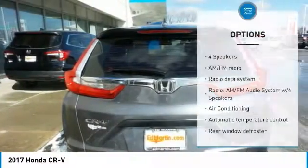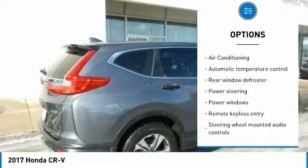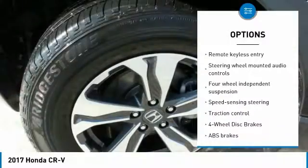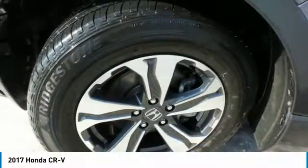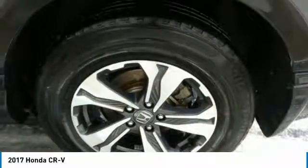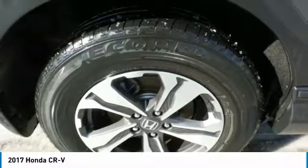Here are some of this vehicle's great options: traction control, air conditioning, dual airbags, power steering, four-wheel disc brakes, compass, power windows, rear window defroster, electronic stability control, trip computer. Drive away with a great deal on this vehicle. Call or stop in today.